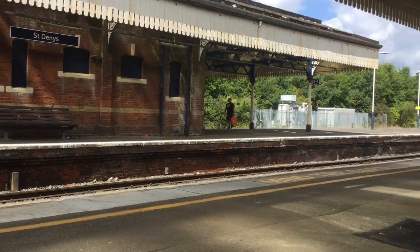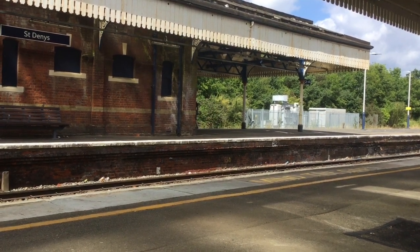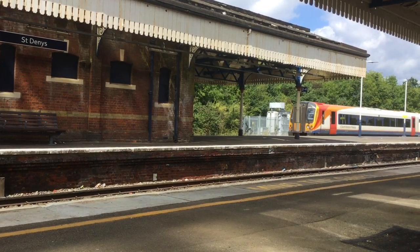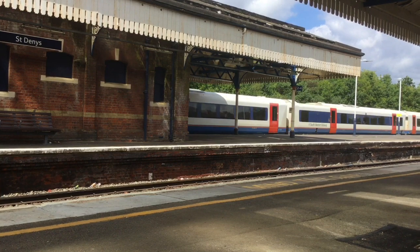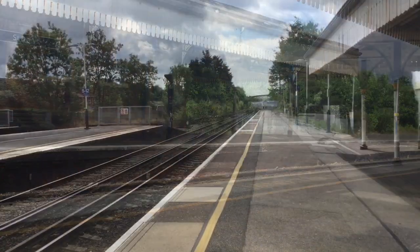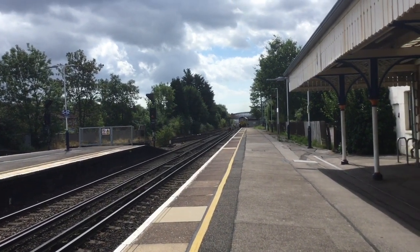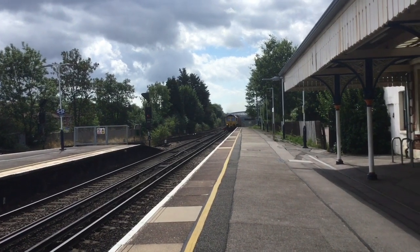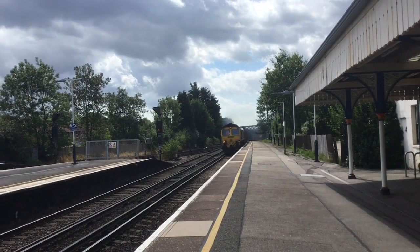Passing through now will be 2B31 on the service from London Waterloo to Poole, formed of 444 036, which is the Poole stopping service. Passing through now is the Freightliner set from Southampton Freightliner TM SRD, I think it's called. 66523.